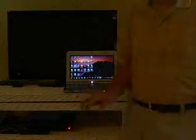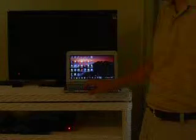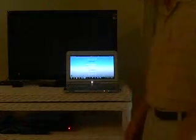So now we will double click this program. See, now it's loaded. See that? Now we'll close out this program.